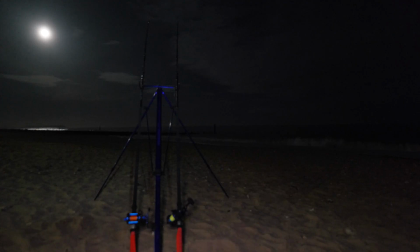So I'm going to sit and watch the rod tips and see if I can decipher a bite. I don't want to bring my head down too low because I've got my headlamp on, just lighting up my rod tips, keeping an eye on them. But they're very, very quiet at the moment. Got one in close, one out at range. Got all bases covered. Good fresh baits on.